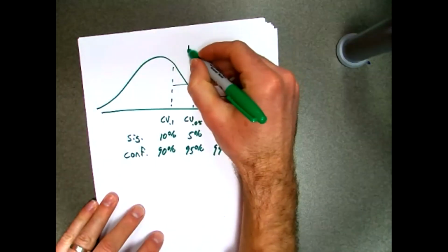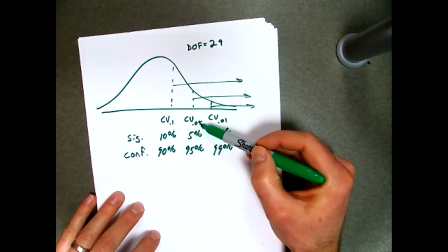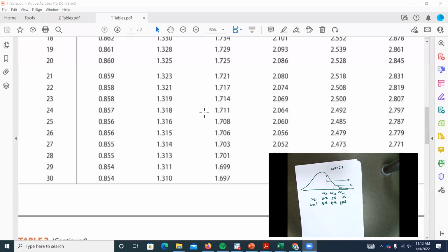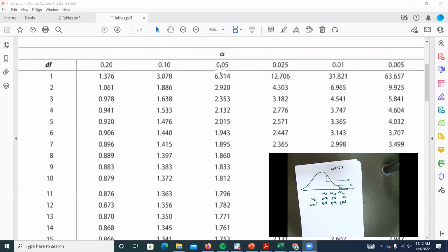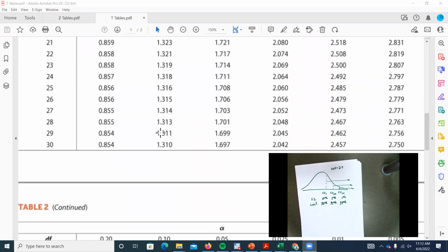Well, we already said our degrees of freedom was 29, just n minus 1. So I can look up these three different alpha values, or the three different areas I want in the tail, pretty quickly from that student T distribution. I go up here: 0.1, 0.05, and 0.01. Those were the three alphas that I wanted. At degrees of freedom of 29, these corresponding T values are right here. So here I've got 1.311, 1.699, and this is 2.462, if I go over to that other column.